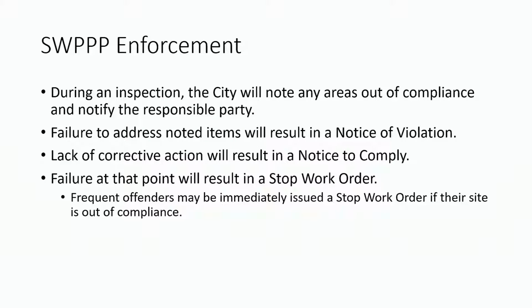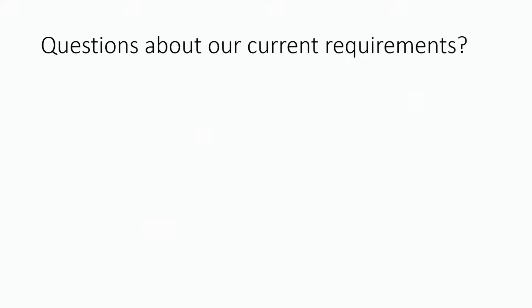And so I want you to know if a stop work order ever comes to the board, all these things have taken place, and there's more or less a paper trail that these things have been out of compliance for some time. So those are kind of our current requirements as they are today. Do you guys have any questions about those before we talk about future changes?